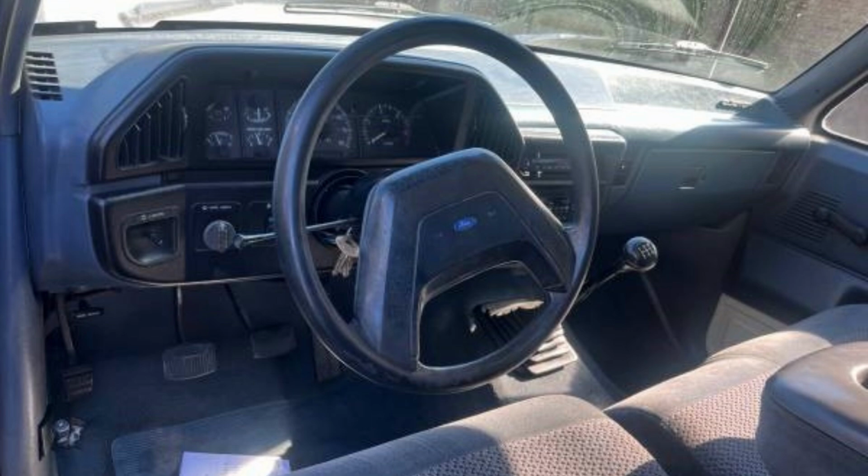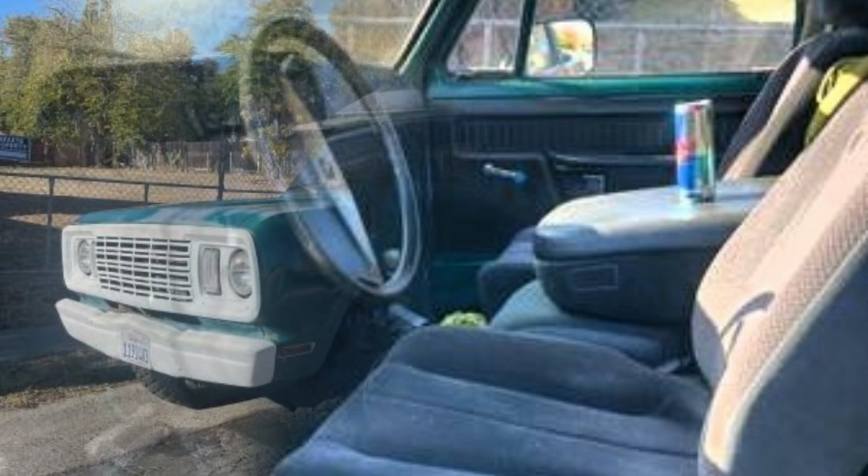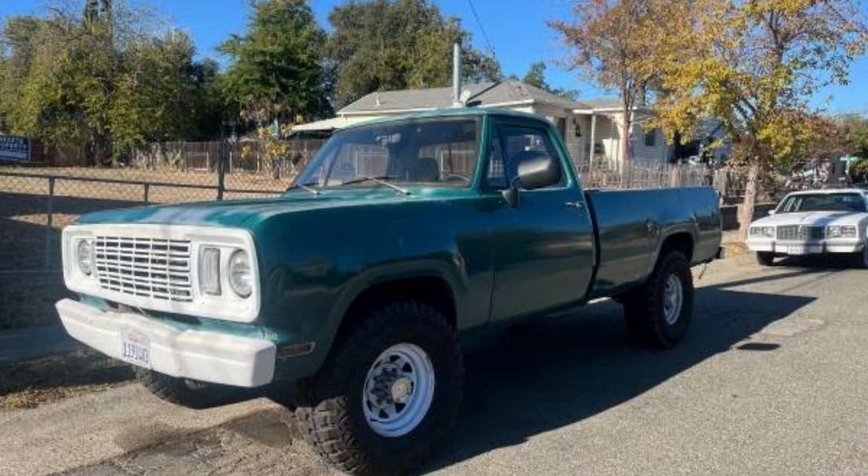Known for their sturdy frames, Dodge pickups from this era are highly collectible among vintage truck aficionados, especially given their dependable 4-wheel drive capabilities. This particular truck will need attention, but it could be a rewarding project for the right buyer.